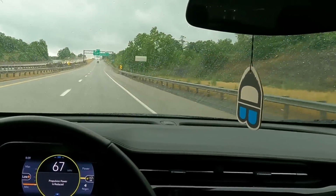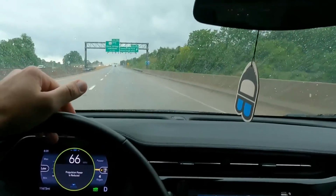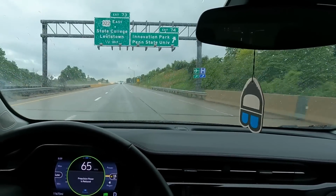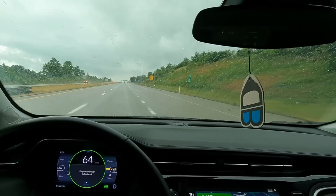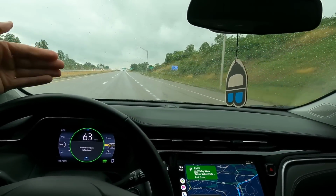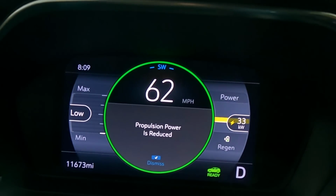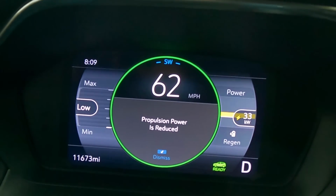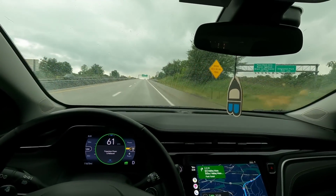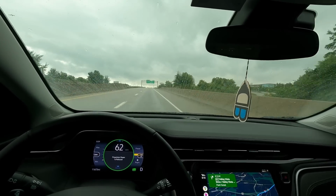Propulsion power is reduced. That's a message that comes up when you get towards the end. That's going to limit how you can accelerate. Now I'm still doing 67 miles an hour. I can still hit the throttle and I can still accelerate, but it's starting to do things to help reduce power and extend as long as it can. Also, our orange gauge there just went to blinking, but again, no worries. We're 5 miles out and I had 11 miles before it disappeared on me, so I know I'll be fine.